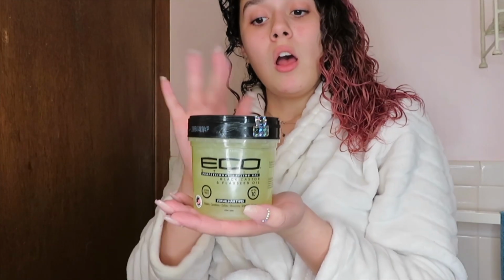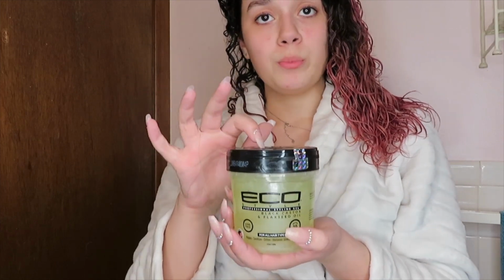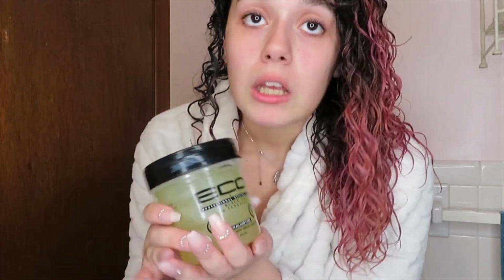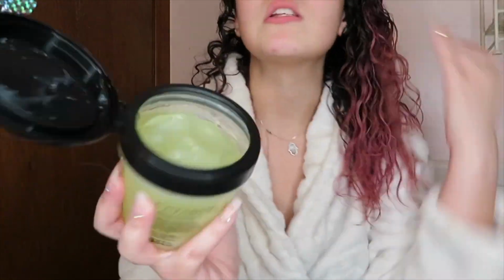Ecostyler. I actually just bought this, so it is fairly new. I wanted to try it out because I have used other gels that give me a really bad cast, so I decided to use this one, and so far so good. I mean, it kind of gives it a cast, but you can just shake it out. It's like a jelly. I just grab a bit and scrunch.